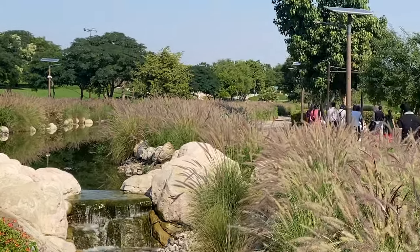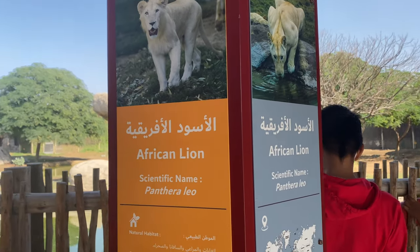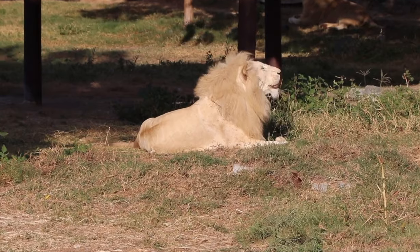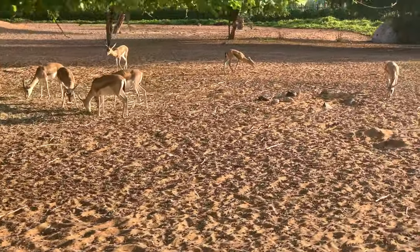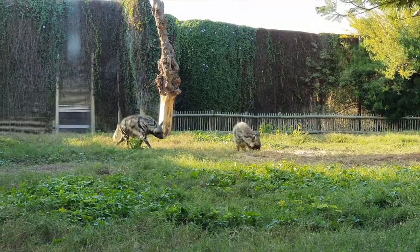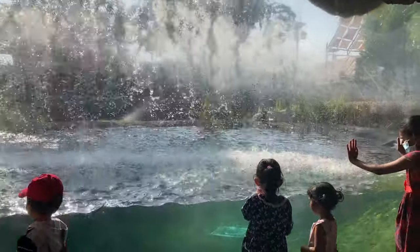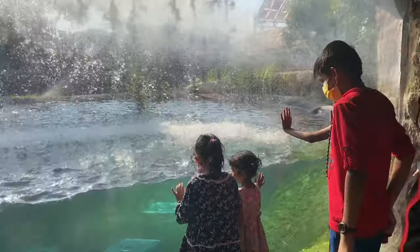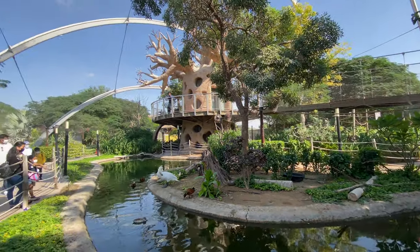Spread across a whopping 119 hectares, the Dubai Safari Park is home to more than 2,500 animals from all over the world. Lions, tigers, elephants, giraffes, moon bears, deers, cheetahs, chimpanzees, camels, you name it, you'll find it here. It is a must-visit place for a family with kids. Along with being fun, the park seeks to bring children closer to nature and teach them more about the wildlife.